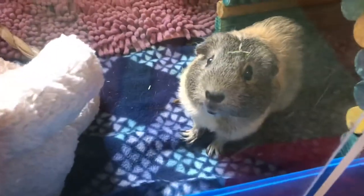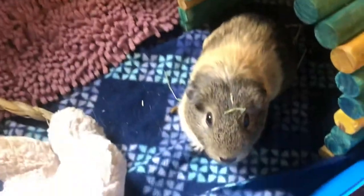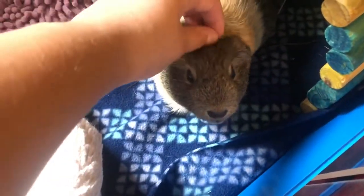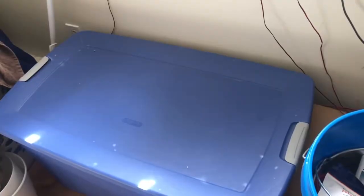Also, look at Delilah. Look how cute she looks. Are you cute? Yeah. So this is where we store the hay, right in this bin.